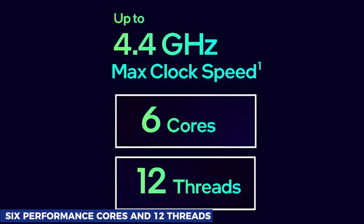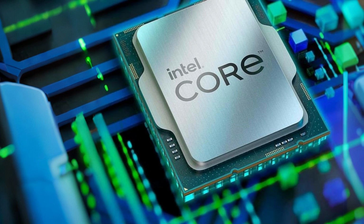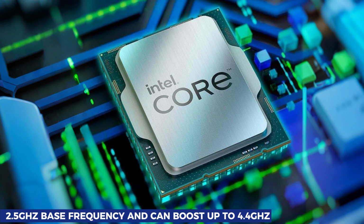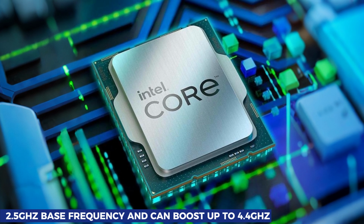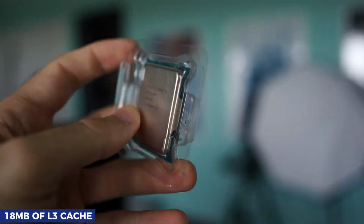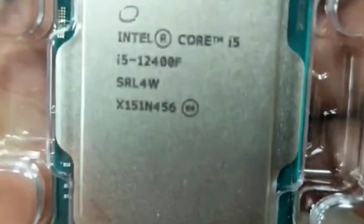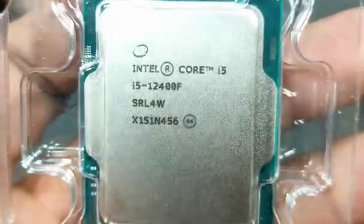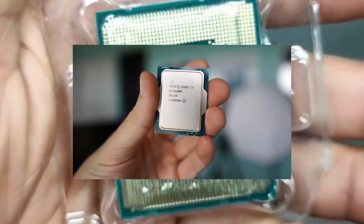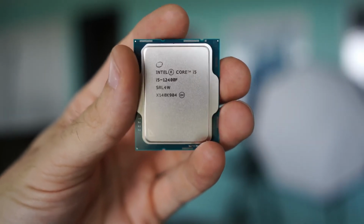Equipped with 6 performance cores and 12 threads, the i5-1240F handles multitasking and demanding applications with ease. It clocks in with a 2.5 GHz base frequency and can boost up to 4.4 GHz when you need that extra speed. And with 18 megabytes of L3 cache, it ensures smoother processing across a wide range of tasks. Unlike some higher-end Intel CPUs, the 12400F doesn't feature E-cores, but that hardly holds it back. It still powers through daily workloads and gaming sessions beautifully.